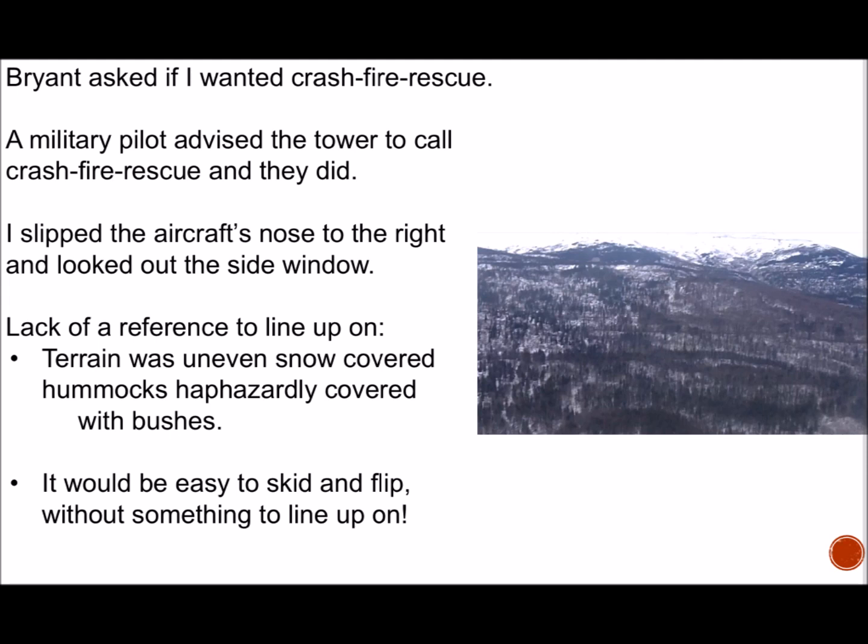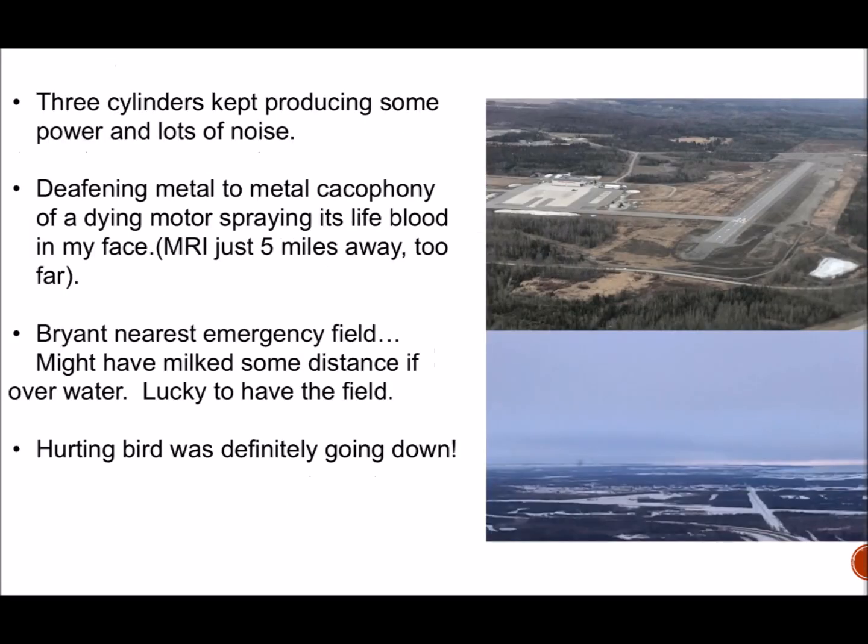is to the northeast of Bryant Army Airfield from the direction I was coming in on, and you can see this is not exactly what my sight picture was at the time, but it gives you an idea of how, if you're looking out the side window, it could be a little disorienting to try to land straight ahead. It would be easy to skid and flip without something to line up on, is what I thought, and I thought that instantaneously at the time of the incident. But 3 cylinders kept producing some power and lots of noise.